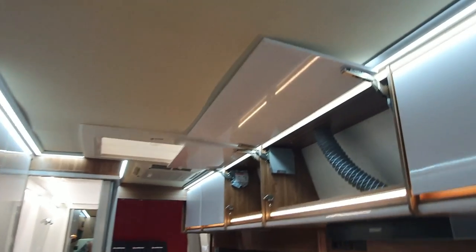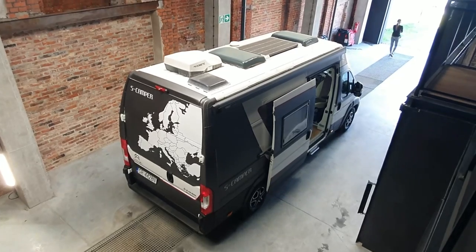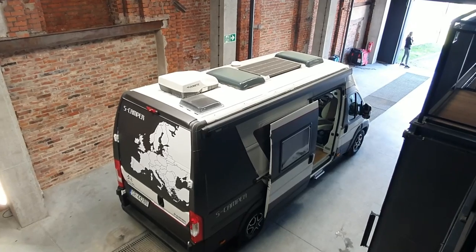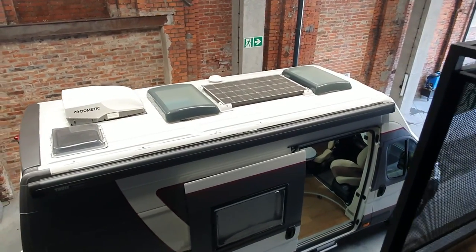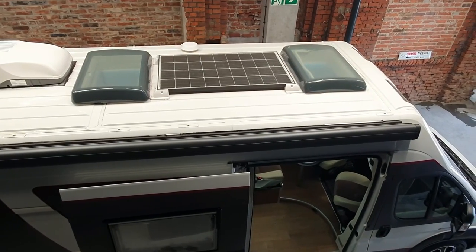That's it then. I'll close this because I like to leave it looking neat. And now I'll take you up to have a look at what's happening on the roof. So let's now have a look at it from this position. We can see the roof, and what we've got on the roof, we've got two large roof windows. We've got the standard one over the toilet bathroom. We've got this large Dometic aircon unit, and we've also got the solar panel as well. So that should help you stay on the road, off grid.